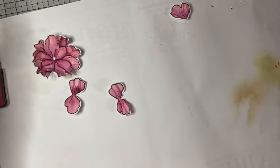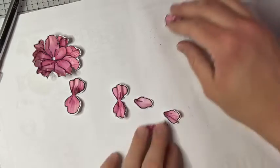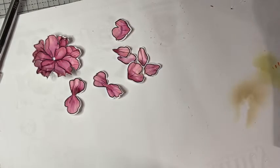Got like a V shape. Yeah, a little V out of the middle. So you can slide it into place. Mm-hmm. All right.